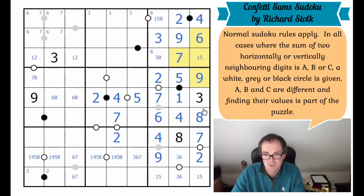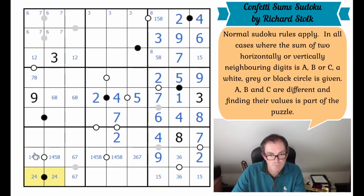Is there a negative constraint? No. Okay, so... So this one's got to be 2 and 4 as well, because there's a 2 already pencil marked in there, and it can't be 1, 5 down there. So this is 2, 4, therefore this can't be 4 and 5, so this can't be 1 and 8. This one has to be 1, 5, because it can't be 2, 4.